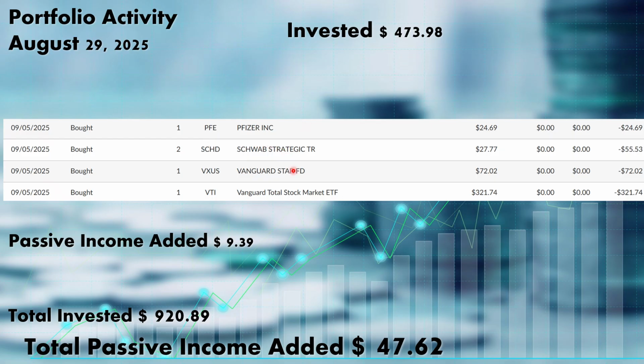And then the next 3 buys are going to be our weekly buys. We did add 1 new position. I'll talk about that here in a minute. 2 shares of Schwab Strategic Dividend Growth ETF, ticker SCHD. Picked up those 2 shares at $27.77. The new position we added, Vanguard's International, everything outside of the United States stock market, VXUS. Picked up 1 share at $72.02. This is a new ETF added to the position, and this will become part of our weekly buys. And then 1 more share to our Vanguard Total Stock Market ETF, ticker VTI. Picked up that 1 share at $321.74.